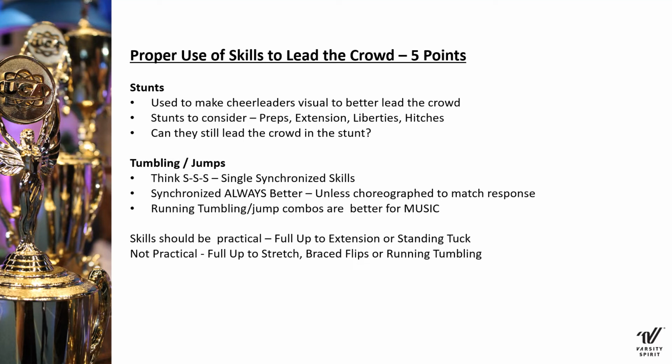Great skills to consider are preps, extensions, as well as liberties and liberty hitches. Most importantly, can the tops lead the crowd while performing those skills? When adding tumbling and jumps, think single synchronized skills. Having a larger portion of the team perform the skill in unison can have a better impact, unless it's rippled to follow a response, say as in a spell-out callback.